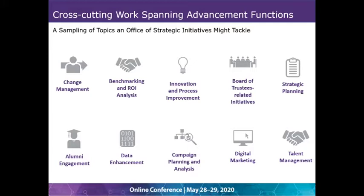Next, you see benchmarking and ROI analysis. As I previously stated, I spend upwards of 25% of my job at Caltech on benchmarking, and I'm going to talk a little bit more about benchmarking in a little bit. So stay tuned for that.